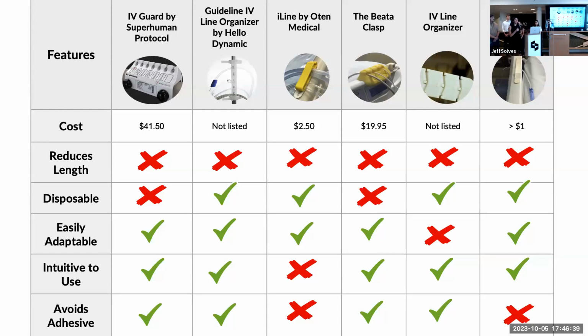Here are a few, but after our extensive research and many, many conversations with ICU nurses and nurses from different floors of the hospital, we found that they need a product that will reduce the length of the line. It's disposable, it's easily adaptable to different situations, it's intuitive for them to use and for other new nurses to use, and it avoids the adhesion.